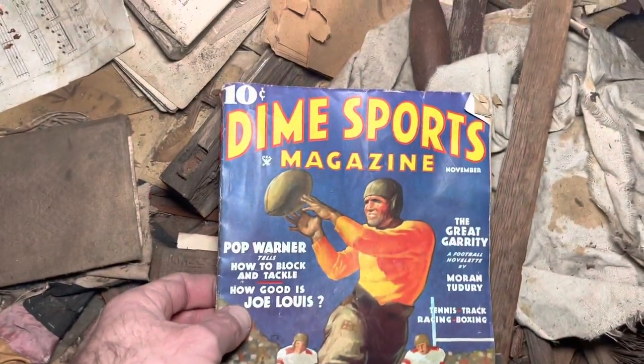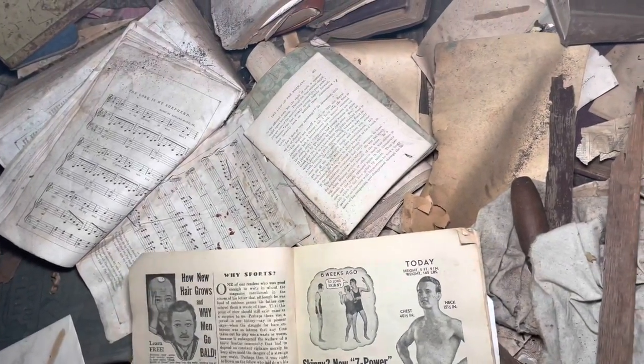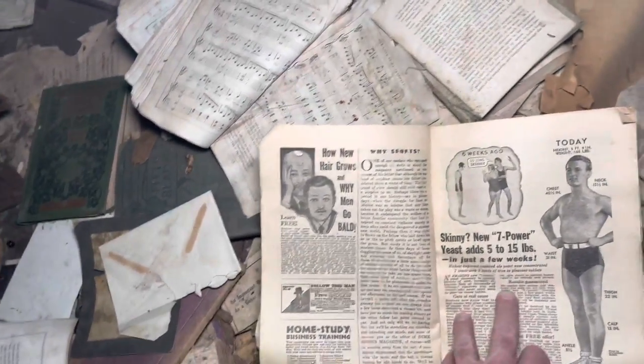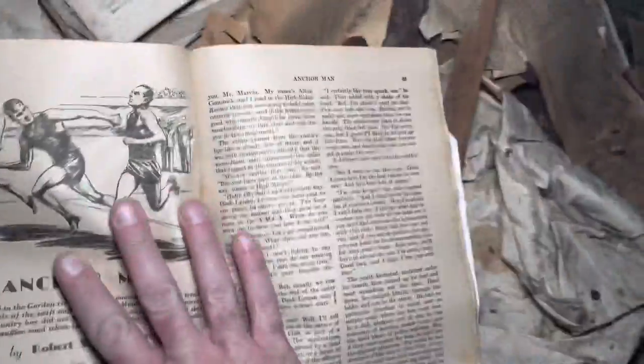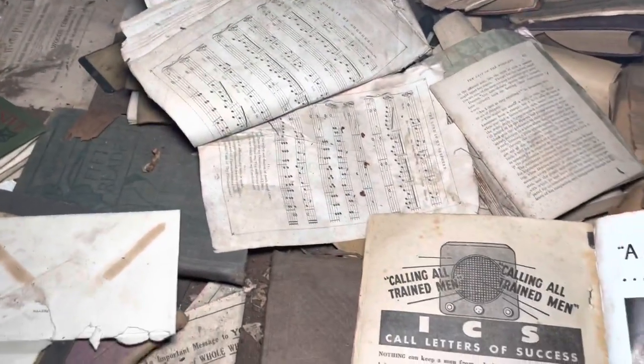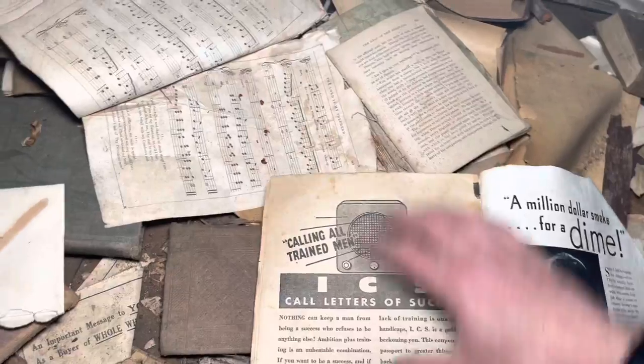What's this? Yeah, it's cool. This is going to be 30s. 10 cents. We do kids in the picture. This is unbelievable. Like I said, I could sit here all day and look at this stuff. Yeast adds up to 5 to 15 pounds in weeks. Uh-huh. This is different. Oh my God, look at a pipe. Advert calling all trained men to school. That is cool.